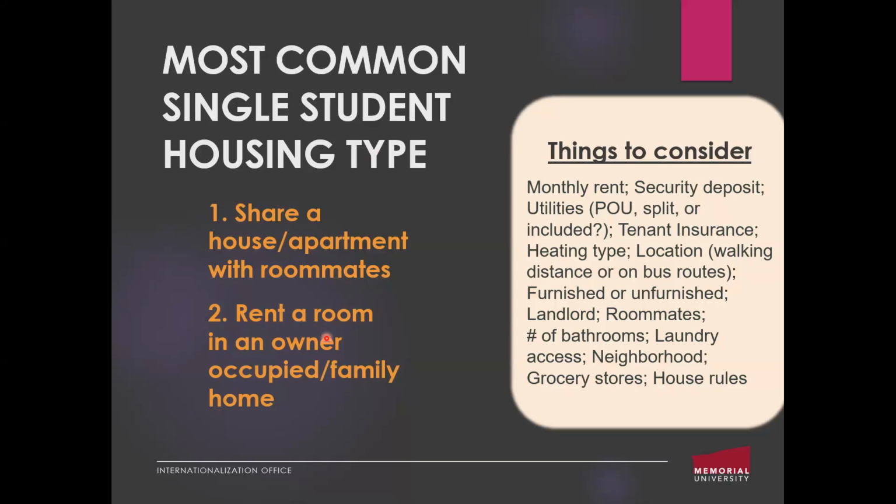In this case, the advantages are that the house can be maintained and cleaned better, and usually you can enjoy more space. And especially if you're on good terms with the landlord, if you get along with the landlord, they can provide quite a lot of assistance for you to get used to the new living environment. They drive you around, take you to the grocery store. I've seen students who were picked up at the airport by their landlord and things like that.